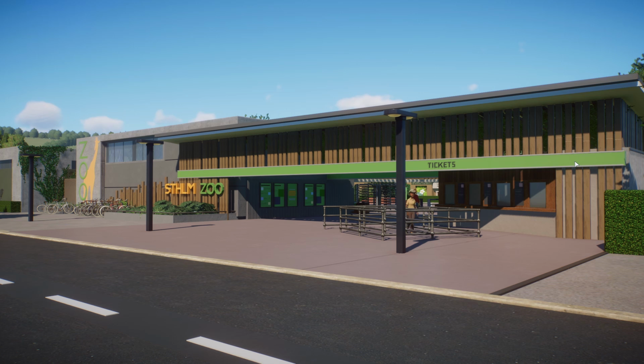So welcome back to the zoo, and before we start the tour, there is a small description made by the creator of this project. So STHLM Zoo, a small zoo I worked on for 3 months after a visit to the Copenhagen Zoo, which is the main inspiration of this project.